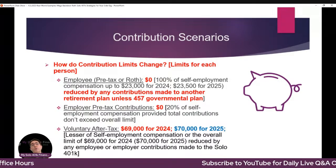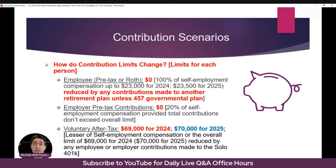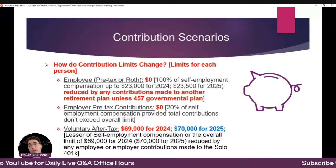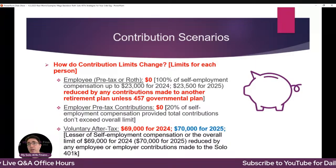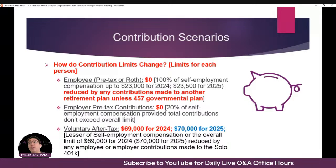Well, again, each person has maxed out their employee contributions to their day job plan. That employee limit applies at the employee level. They can't make any more employee contributions to the solo 401k. Neither of them are interested in pre-tax contributions. They're only interested in making Roth and mega backdoor Roth contributions.